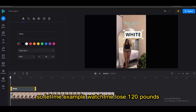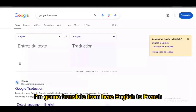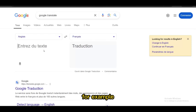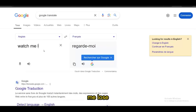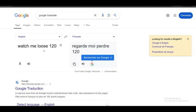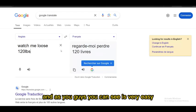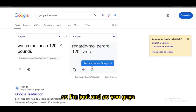So let me have, for example, "watch me lose 120 pounds." I can just go to Google Translate and translate from English to French. For example, watch me lose 120 pounds. And that's it, guys. You can see it's very easy.